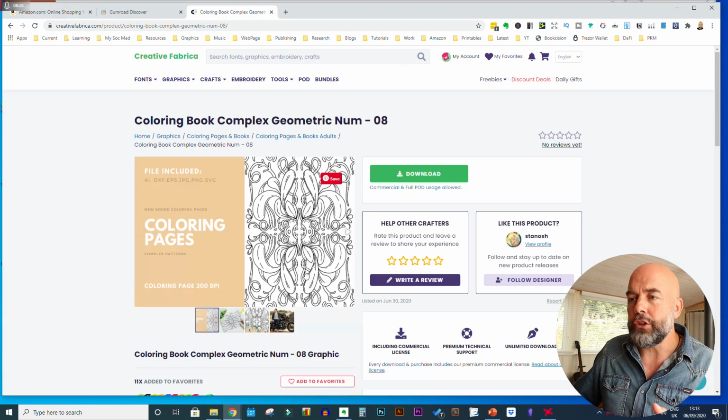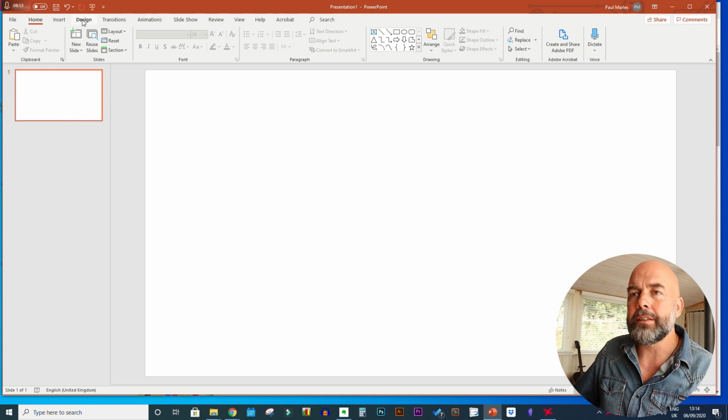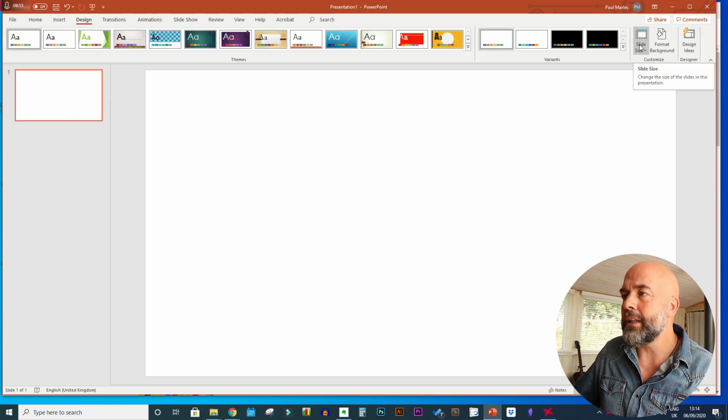Now I needed a JPEG, and in this case I'm going to download a colouring book JPEG from Creative Fabrica, which is designed to be used in KDP books. So I've downloaded that, and then we need to go to PowerPoint, open up a blank presentation page, delete what we've got here, and then click on Design and change the size of our slide. We need to click on Custom Slide Size. The size you choose will be dependent on the size of your book, obviously. So 8.5 by 11, we'll put in 8.5 by 11.